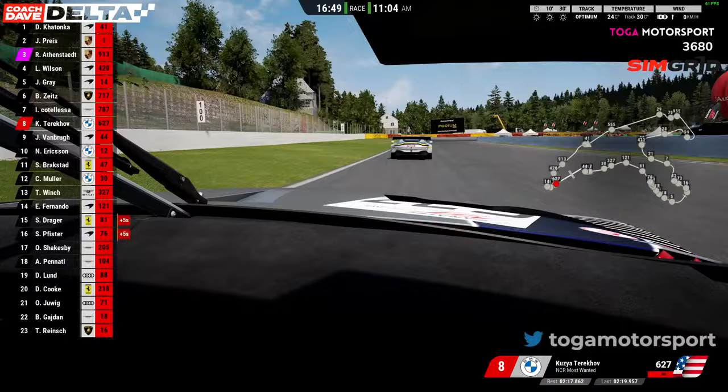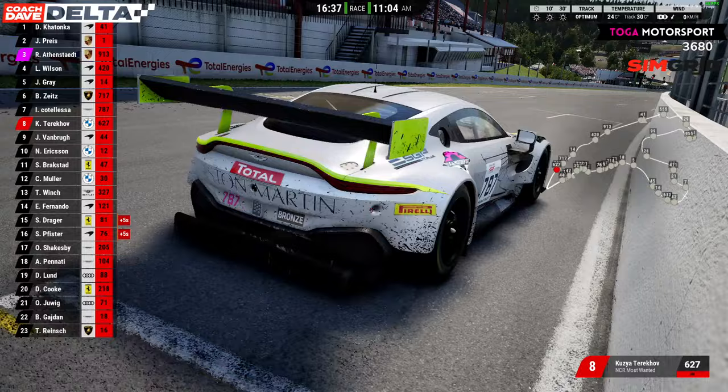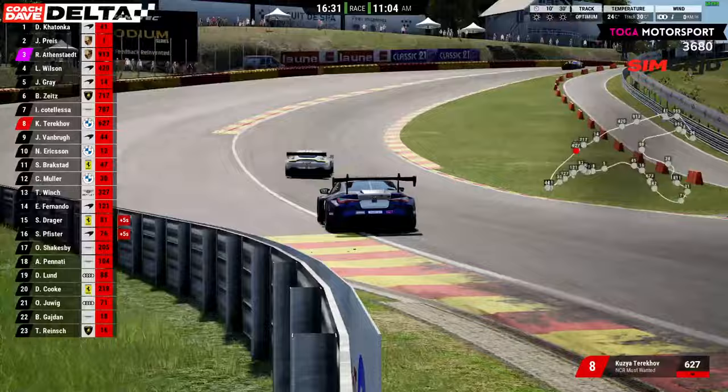As Kuzia Terekov in the NCR Most Wanted car of 627, the BMW. I think that is the... Yes, that is the BMW with the Need for Speed Most Wanted livery. A beautiful livery. I've said it multiple times and I'll say it again.